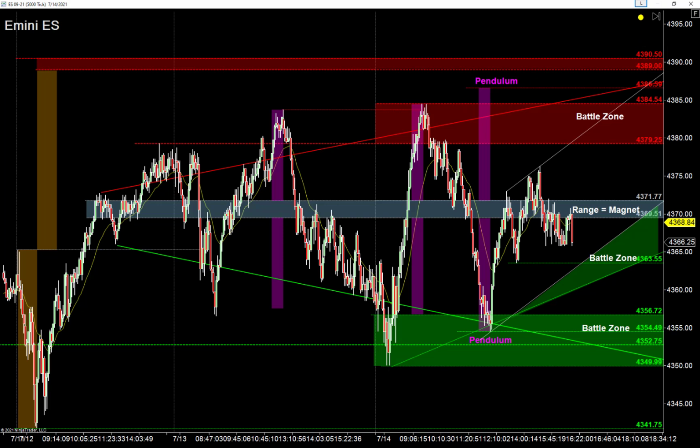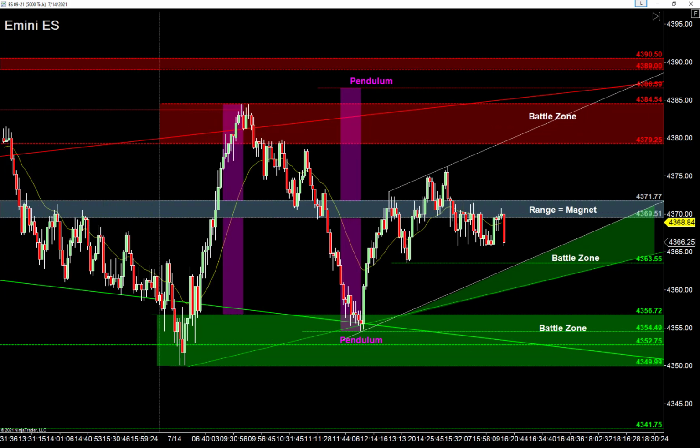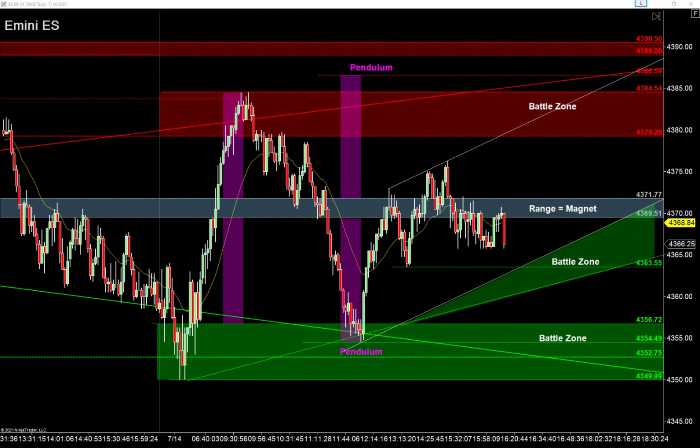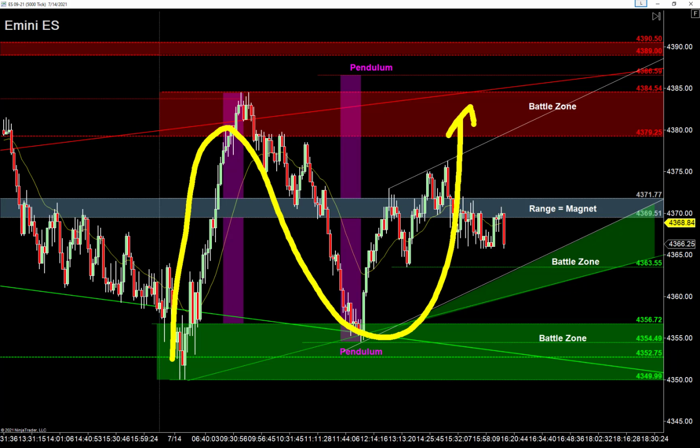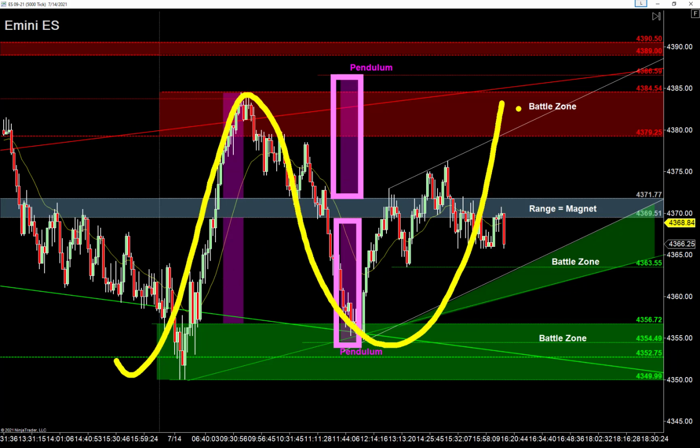Ranges are magnets, so my job right now is to find levels of support, such as expanding triangles, levels of support and resistance, such as prior swings, and I want to buy low and sell high. I want to buy low and sell high. Now, you'll notice as the market is now rotating off the low of that range, I've marked up the amount below the range. I projected that above the range. And so we're ultimately looking for that rotation back up around the highs of that trading range.